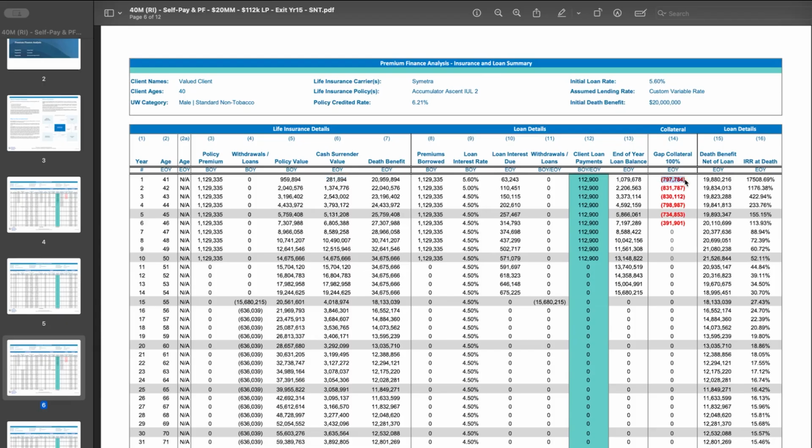So if this $1,179,000 is the outstanding loan balance, and the portion of the policy in year one that the bank can take as collateral is $281,000, that leaves a $797,000 shortfall of collateral for the lender that needs to be pledged by the client as cash, cash equivalents, marketable securities, and things like that. And then the net death benefit is going to be the gross death benefit in column 7 minus the outstanding loan balance in column 13, equals the tax-free death benefit that would go to beneficiaries. And then any collateral pledged, if the death would have occurred, would be released back to the client or the client's estate. So we do this every year, wash, rinse, repeat.